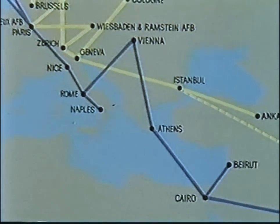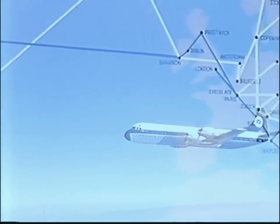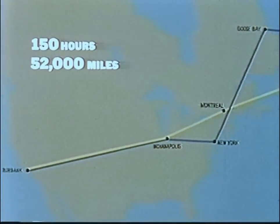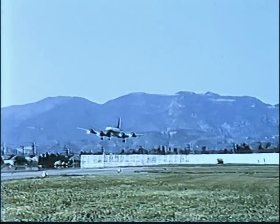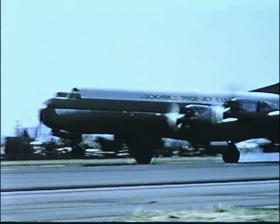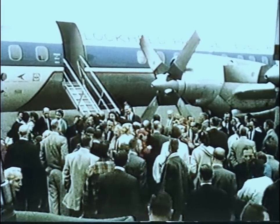Though flown under maximum performance conditions, often by unfamiliar crews, few delays and an impressive maintenance record mark this rugged Electra test, covering 8 weeks, 150 hours, 52,000 miles, and demonstrations to over 3,000 guest passengers. Patterned after actual airline operations, the Electra undeniably proved herself to the world. She was ready to become the prop jet workhorse of today's vast network of airlines.